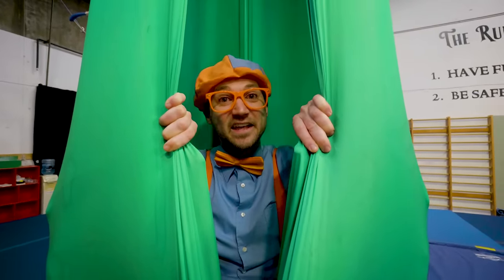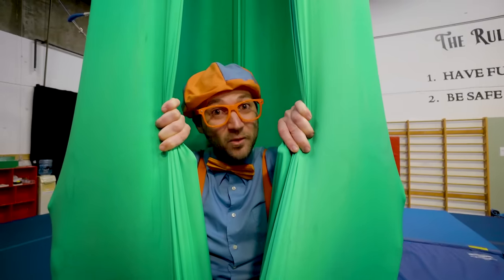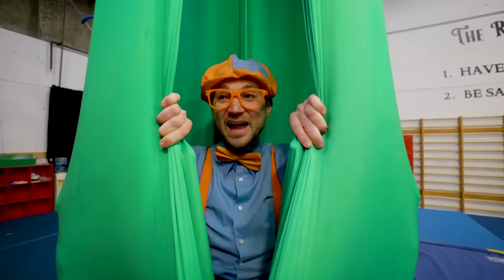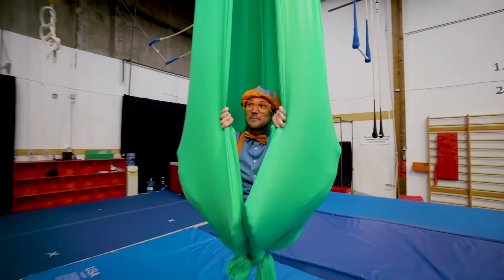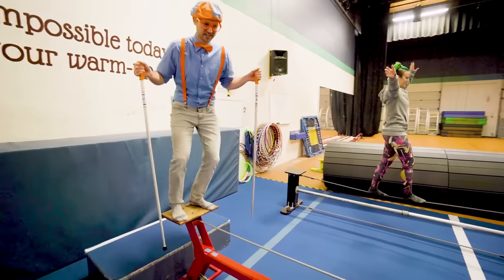Yeah, they start as a normal insect, then they go in a cocoon, they go through metamorphosis, and then they turn into a butterfly! Yeah! I'm a caterpillar! Look at Max! He's the butterfly! Whoa, check it out.